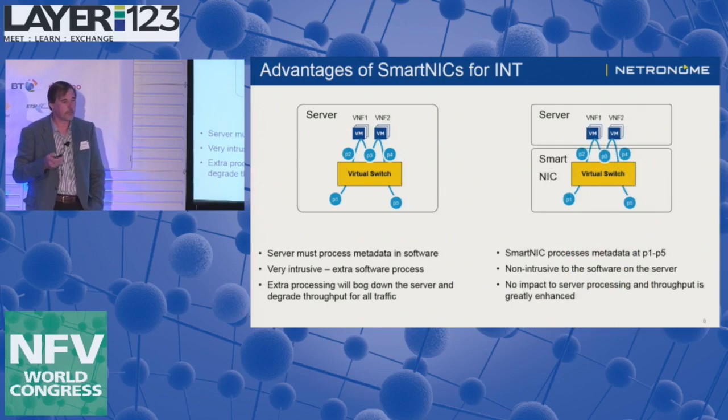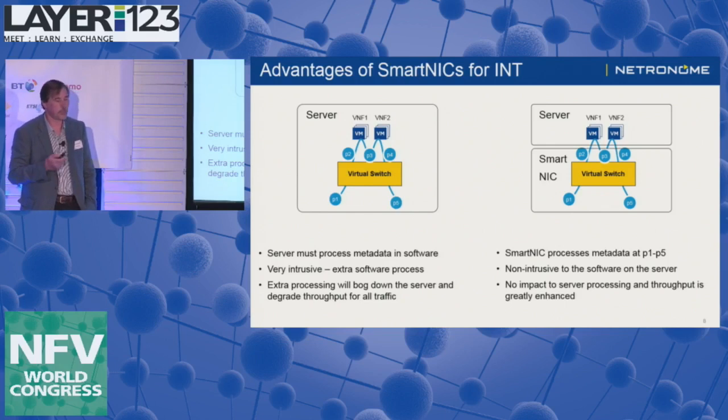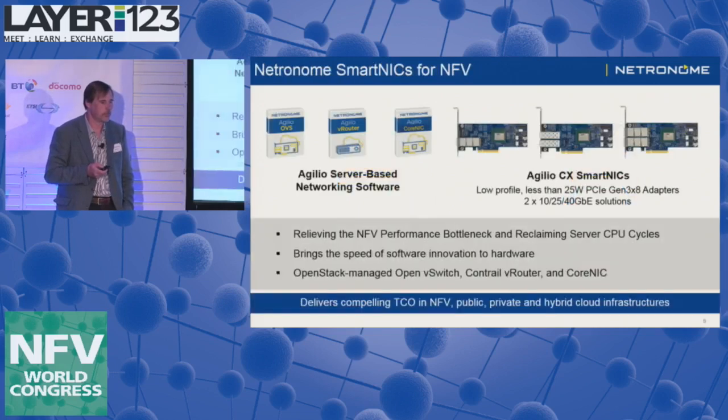With the SmartNIC, what we've done is implement this functionality in the SmartNIC hardware itself. So in this case, we can do the metadata insertion, modification, and timestamping all in the SmartNIC, so the server doesn't have to do any of this processing. So it's completely non-intrusive, and doesn't add any compute load at all to the server.